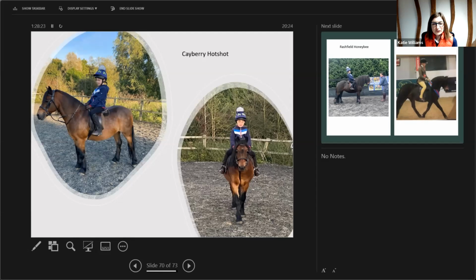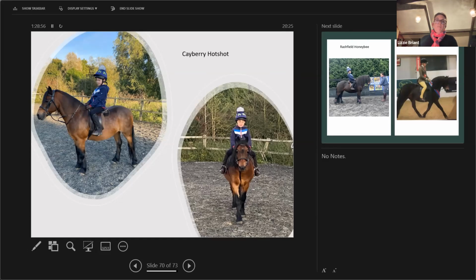Beautiful as well. So Cadbury Hot Shots, showing success, and again versatile, does everything. He's done really well. I've seen him around the shows. I've watched him being ridden in by his little jockey, because he's small, he would not take my weight. And I'm lucky that he's been there, he's done it, he's got the t-shirt. All I get is Freddie saying, come on, I want to ride Stevie, which is great, because it's not all about just going to shows and winning rosettes.